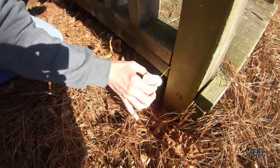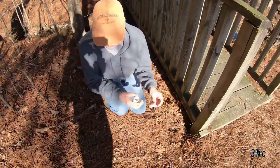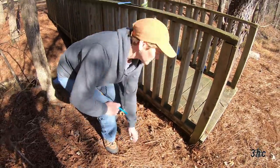Aha, look at there. Awesome. Okay. Oh, marble. Do we have something small we can put in it? Let's get up here because there's muggles coming.